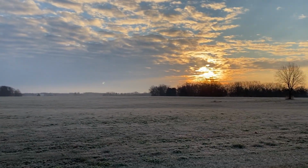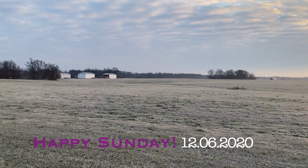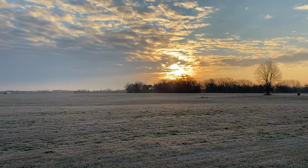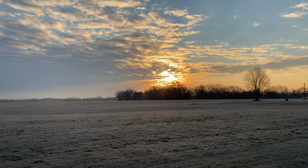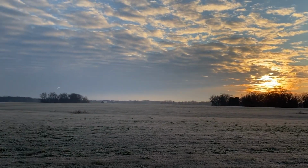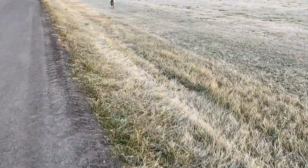Happy Sunday. It's pretty frosty out this morning, but still, such an amazing view. So pretty. Go do some choring, come back and make some pancakes. I don't know what the day holds. I'm gonna walk down and check this calf I've been doctoring.